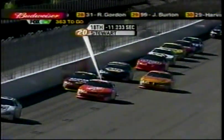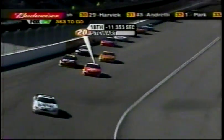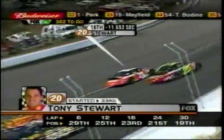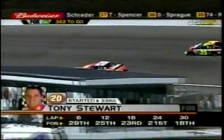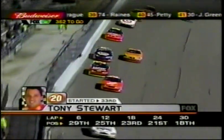When you have a track that's hard on tires and abrasive and wears them like this track does, the key guy on your race team is the shock guy. And Tony and Bobby Labonte have a shock guy they call Dr. Who. Ronnie Crux, and he is a master at figuring out shocks for these kind of racetracks.